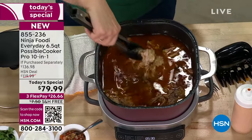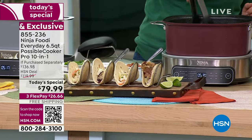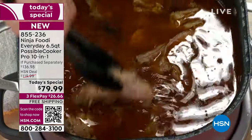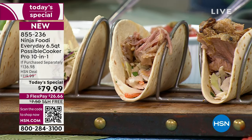Look at this. Easy. Look at how this is just falling apart. Let me get some of the juices there. Oh, that's so good. Look, imagine having your taco night with your friends and then having this pulled pork that's ready to go. It's hot, people can serve themselves. You can put on the keep warm function so that way when you're going for seconds, you're not having cold tacos, you're having second tacos that are also warm.